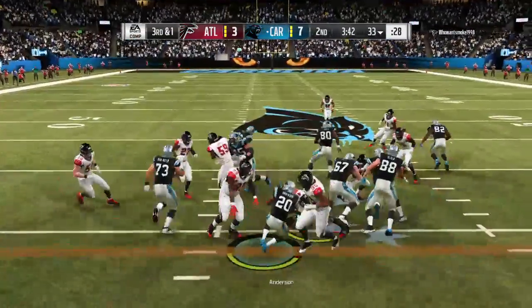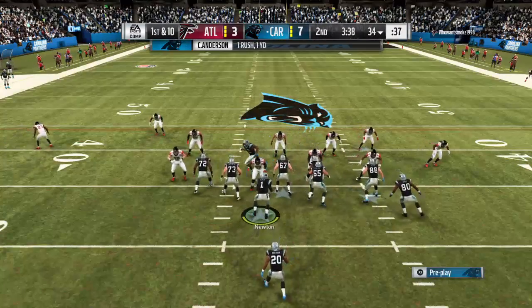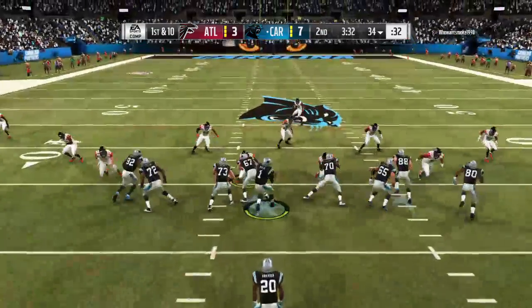They'll run it. Here's Anderson. He needed a yard. That's what he got, and it's going to earn him a new set of downs. That's quite a spot there for his first carry of the game, but obviously they had plenty of faith in him, didn't they? No question about it.